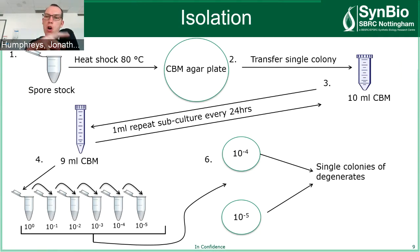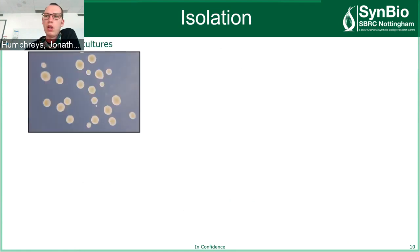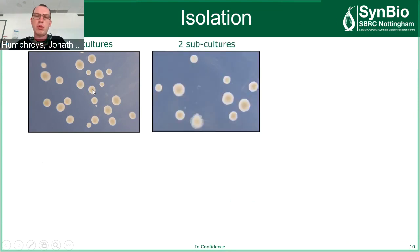As I showed before, colony morphology was quite important in the things they found, so we thought, okay, maybe we start with this. And this is effectively what we found. In the 0 subculture, we have these round and dark, creamy brown colonies, and this is the wild type. This is what we expect. After 2 subcultures, however, we start to see the emergence of these weird colonies here. They've got these weird outgrowths, similar to the ones that I showed earlier.